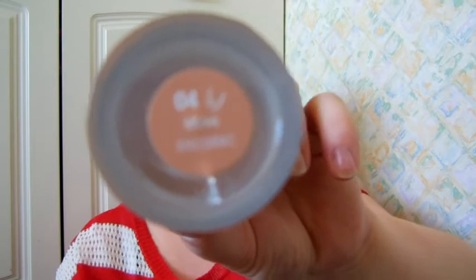The foundation I got was the moisture foundation with SPF 15, and it just looks like this, and it's got a pump which is really handy, and it comes in 30ml, and I am number 4. It doesn't have names, it just has numbers. So that's the one I got, and I do find it doesn't give really good coverage, it gives buildable coverage.